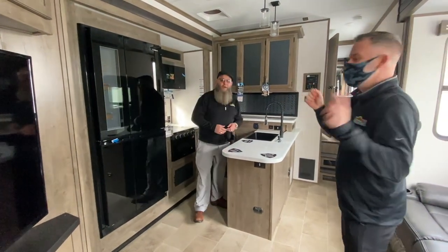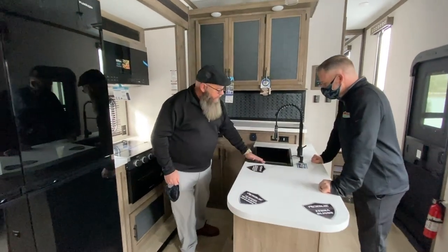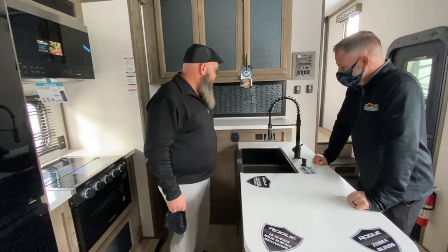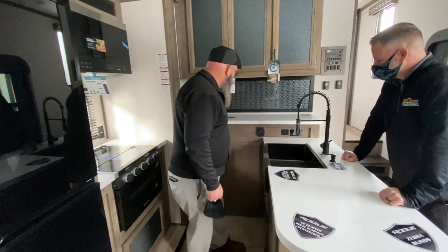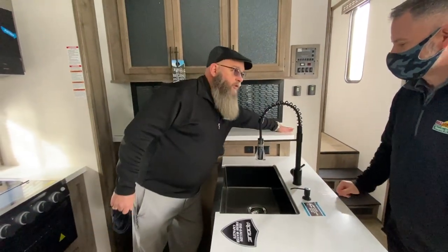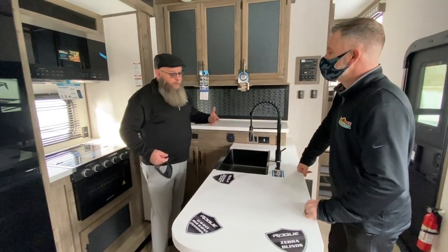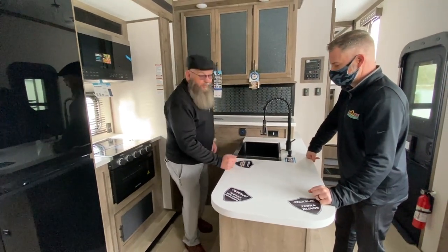Love that song. Anyway. Kitchen is awesome in this one. I love the black farm sink. I love the black faucet. Lots of electrical outlets. There's USB chargers and electrical outlets all over here. So plenty of room, solid surface countertops.